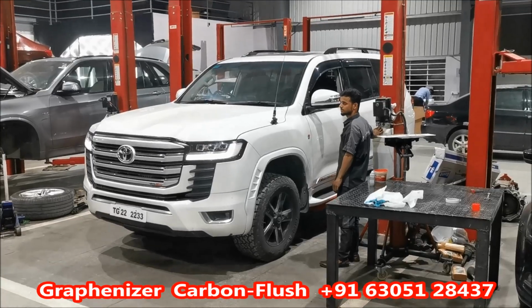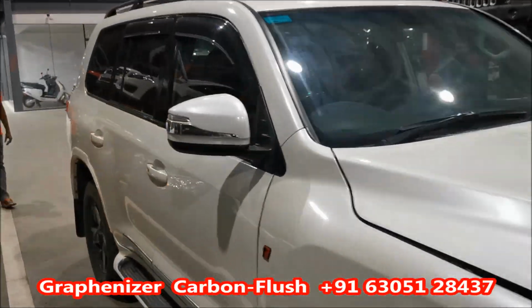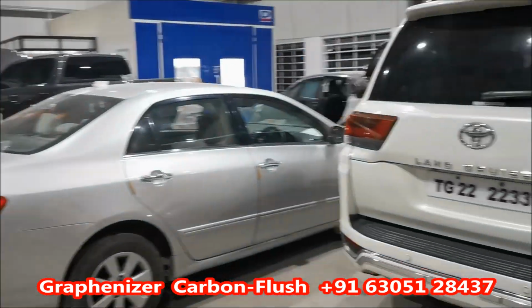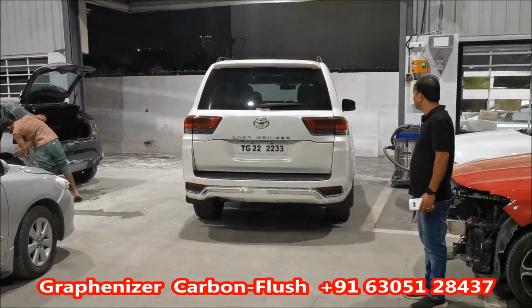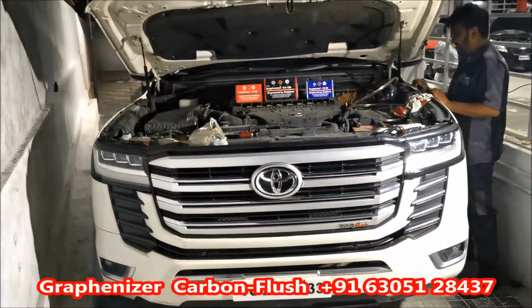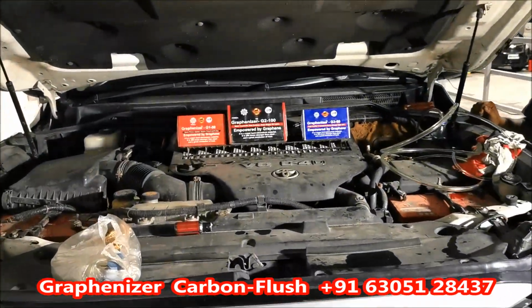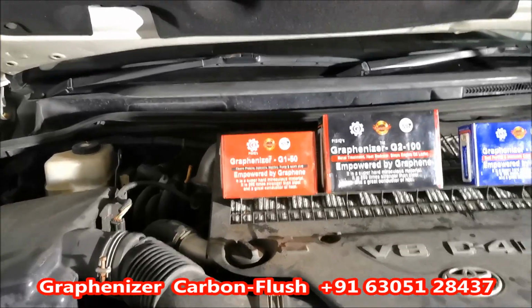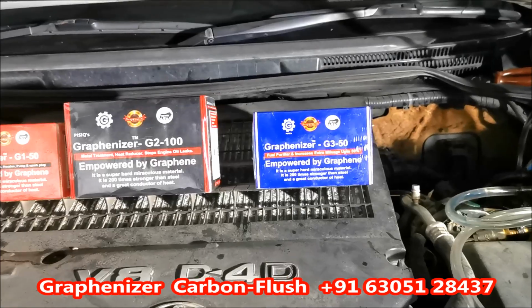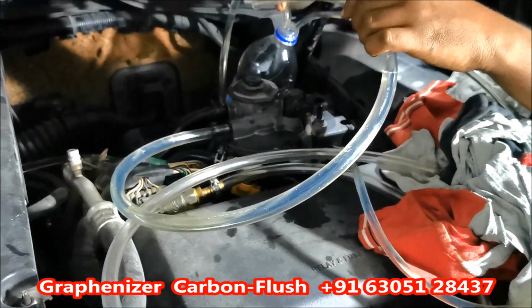G3, that means Graphenizer 3, is used in the fuel tank to remove bacteria while separating the fuel molecules for better performance and mileage. The special formula of G3 is to break the chain of hydrocarbon bonds, which is basically removing sludge and overall improving the fuel quality, which allows it to burn fully.